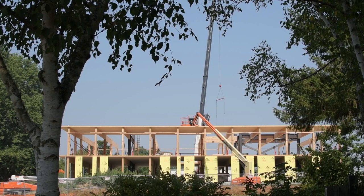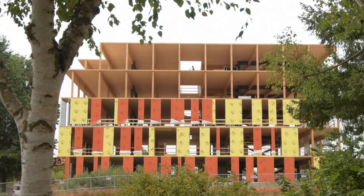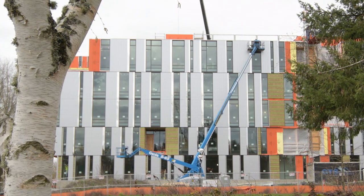A lot of this project's success lent itself to the team that worked together to deliver the project. And it was exciting to see it come to fruition. And our project team is excited having delivered this project as quickly as they have and look forward with great relish for the next opportunity to deliver another mass timber building.